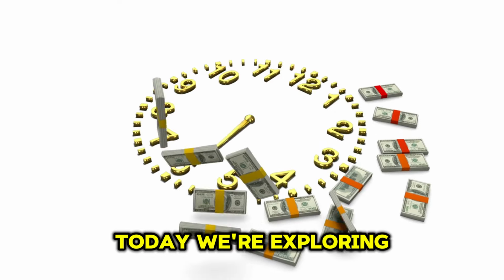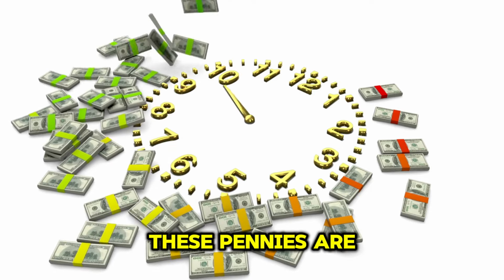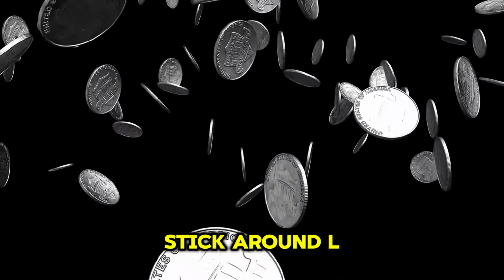Today, we're exploring the top 20 most valuable ultra-rare Lincoln 1-cent pennies. These pennies are not just historical artifacts, they're worth millions of dollars. If you're a coin collector or just curious about these priceless treasures, stick around.